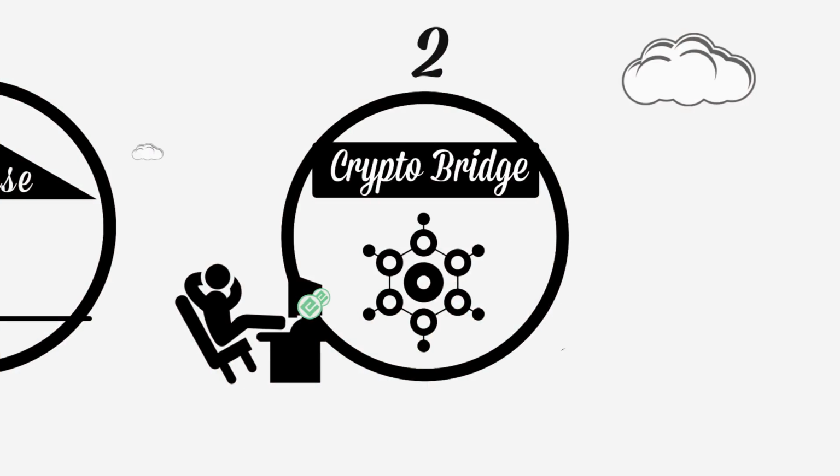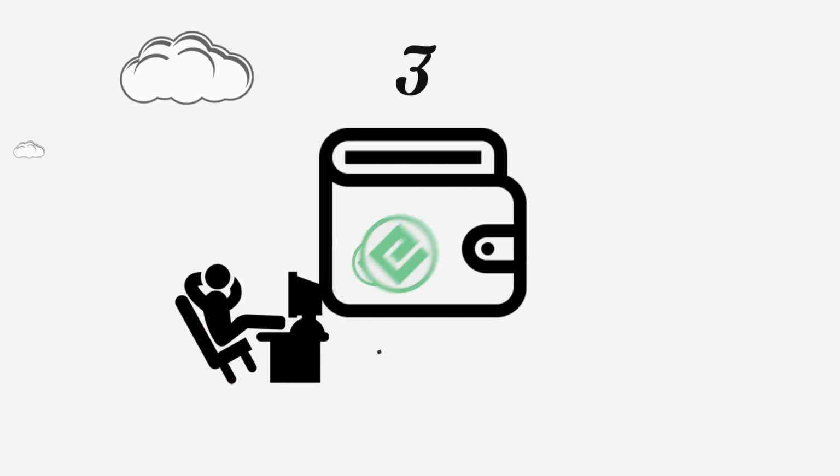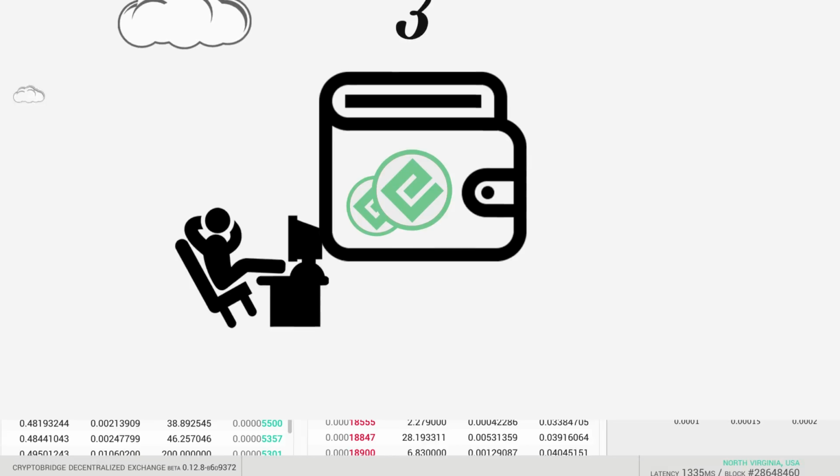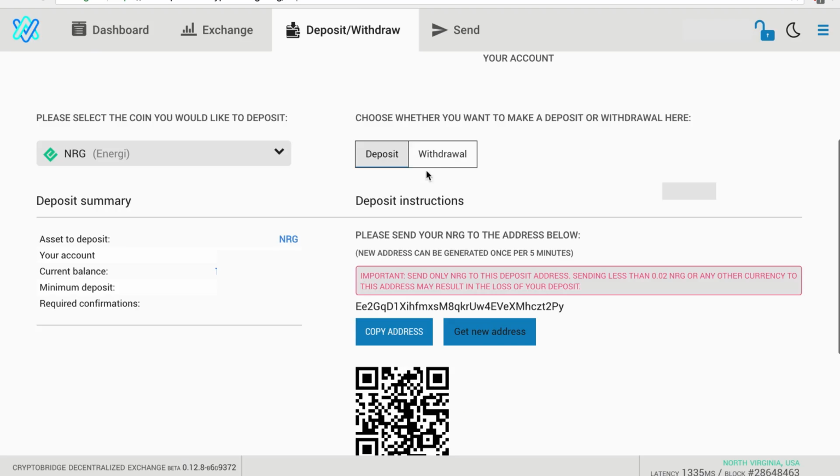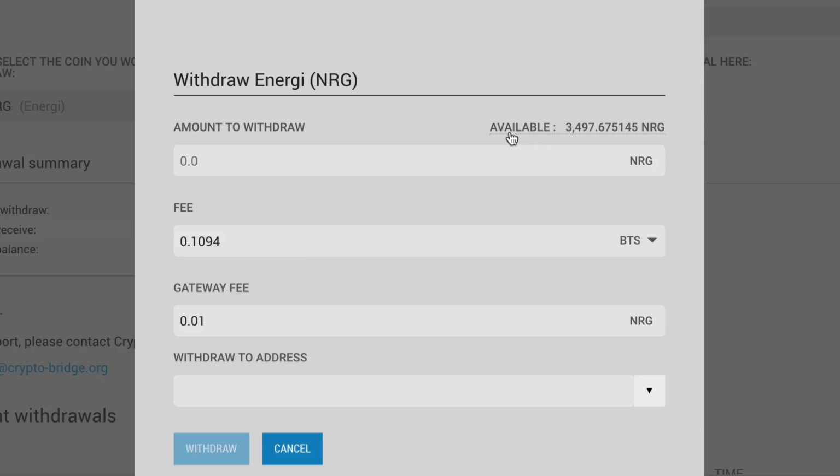But before, let's take our Energies out of the exchange wallet. Let's send them to our Energi desktop wallet, and I'll show you how. All we need to do is to click on the Withdraw tab. Select Energi and click on Withdraw Now. To withdraw your full balance, click on Available. Next, you need to type in your Energi wallet address.